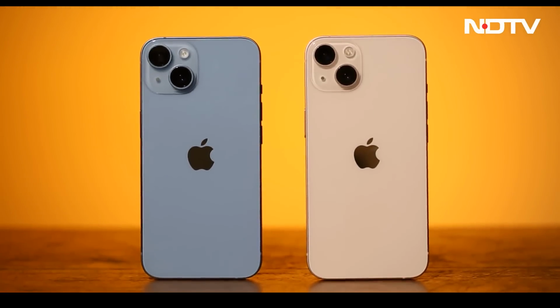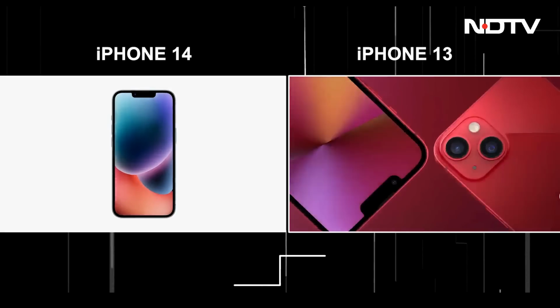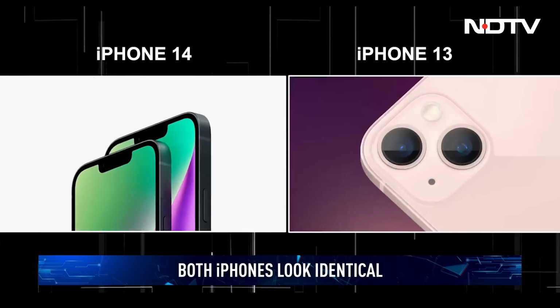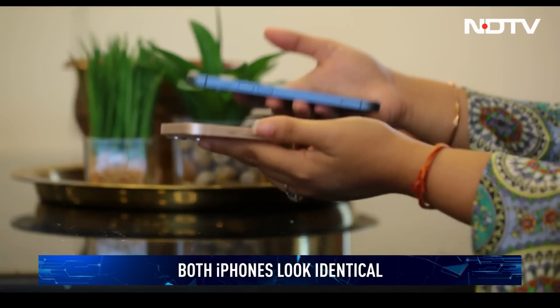Put the iPhone 14 and iPhone 13 next to each other and the differences are impossible to detect. The phones look identical with a minor difference in weight, and that is undetectable in your palm.